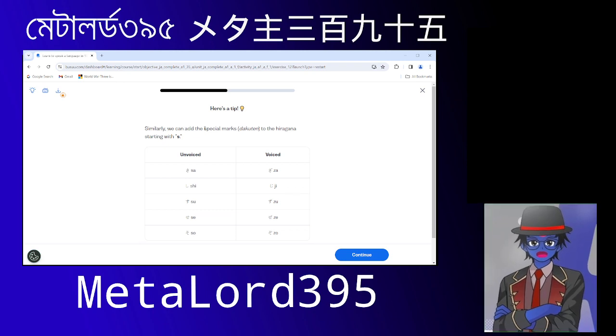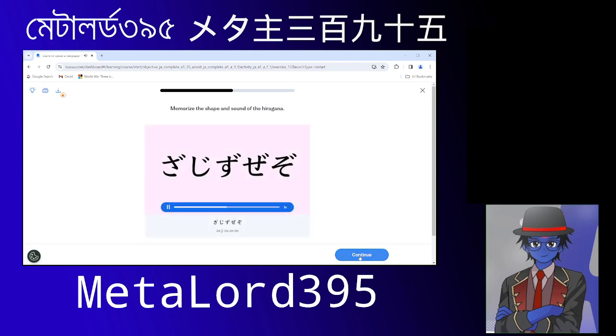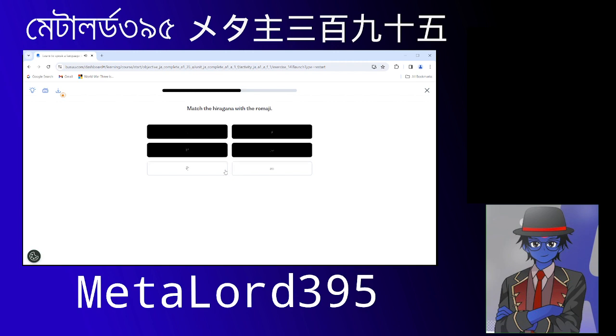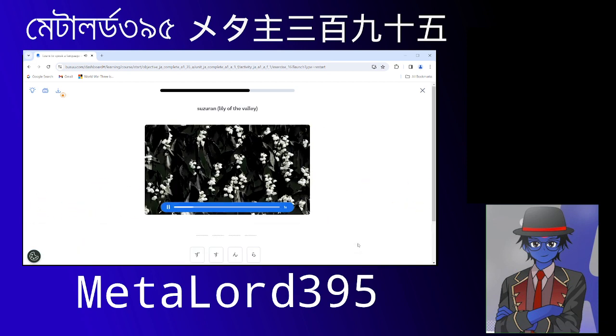Similarly, we add the special marks dakuten to the hiragana starting with S. Sa, za, shi, ji, su, zu, se, ze, so, zo. Za, ji, zu, ze, zo. Kazan. Suzuran.